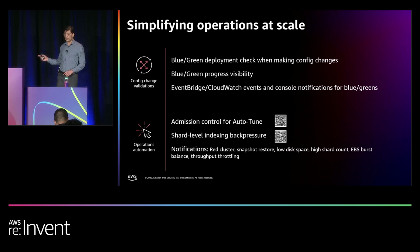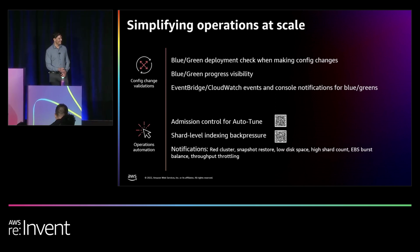There are links to excellent blog posts in those QR codes for each of these. So if you want to, go read about it more, or try it out, or enable it on your environment, go for it. And then finally, we've also improved all of the notifications and updates we provide to you in our console, et cetera, about all the various configuration changes that might be happening in an environment. With that, I'd like to bring Mukul back to bring us home.